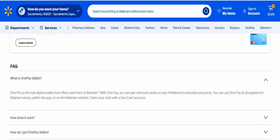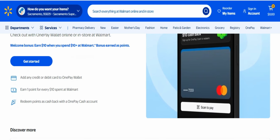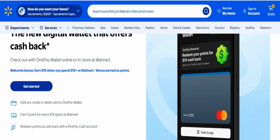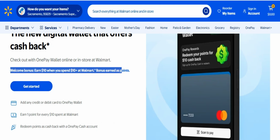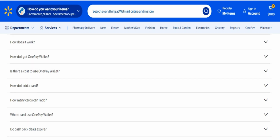a linked OneCash account. One of the standout features of OnePay is the flexibility it offers when paying, as you can use debit or credit cards and other payment methods at checkout. The cashback rewards are a great incentive for frequent shoppers, adding up to savings over time.